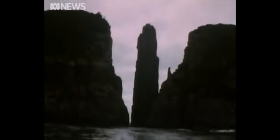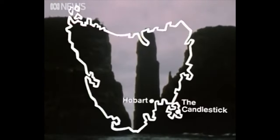Climbers dub the Candlestick Australia's most inaccessible pinnacle. Soaring 400 feet up out of an angry sea on Tasmania's southeastern tip, flanked by vertical cliffs, the Candlestick is guarded by nature.